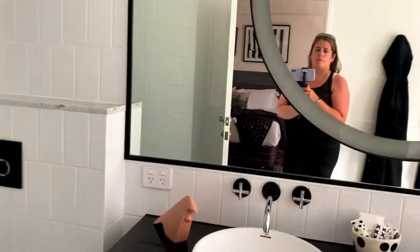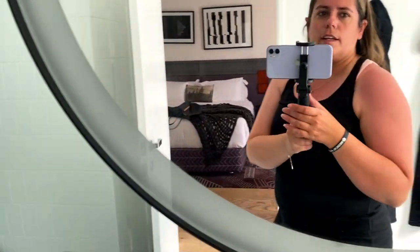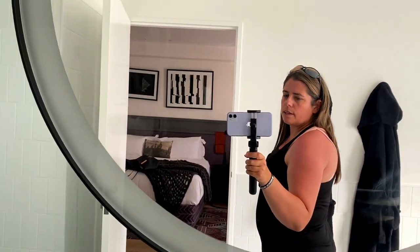But I'm now looking at how red I am. That's with factor 50 on, and I'm still quite red. Ouch, that's gonna hurt later.